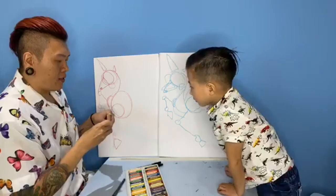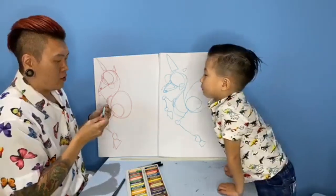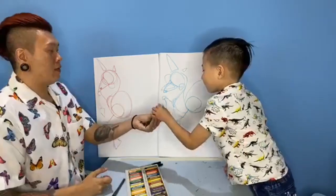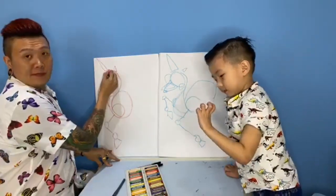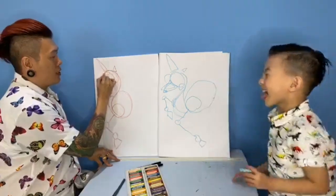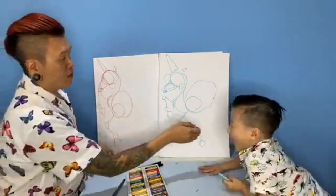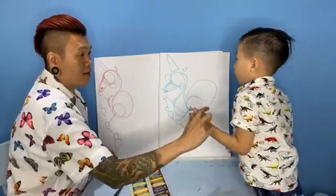Here you go, you have more crayon now. Okay. And following this curve, Ben, you ready? Following this curve, we can draw like this. Can you draw like this?